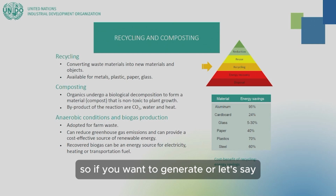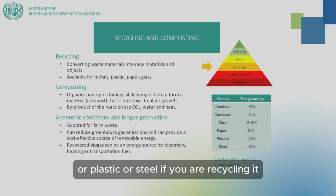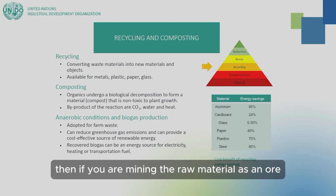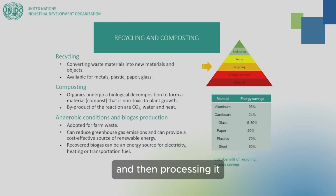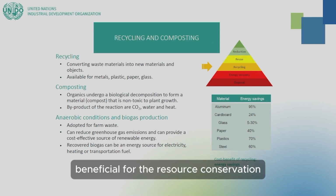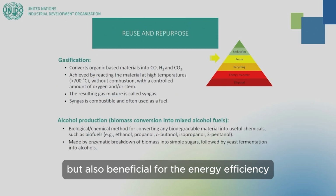So if you want to manufacture glass or paper or plastic or steel, if you are recycling it, you end up using less energy than if you are mining the raw material as an ore and then processing it. So recycling of material is not only beneficial for the resource conservation, but also beneficial for the energy efficiency.